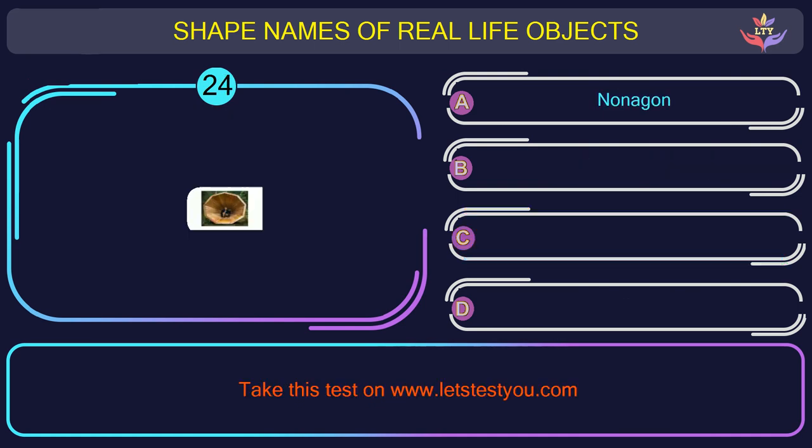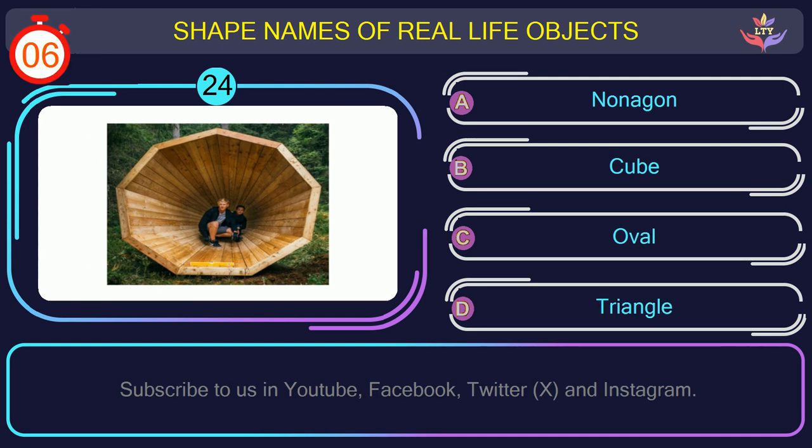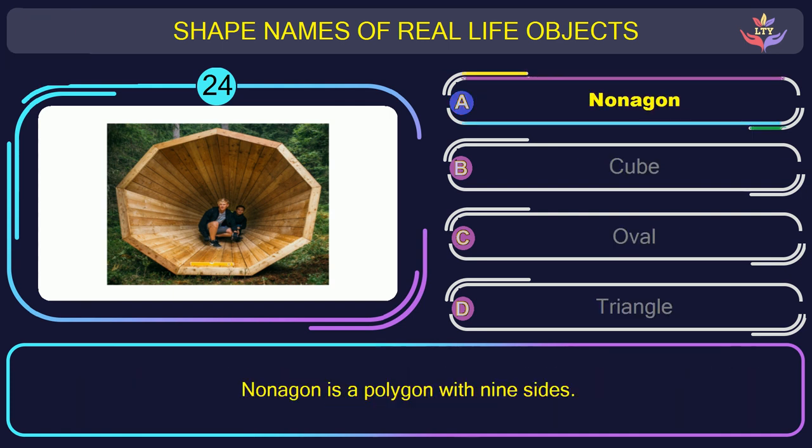Question number 24. Can you name the shape of this object? The correct answer is option A. Nonagon. Nonagon is a polygon with nine sides.